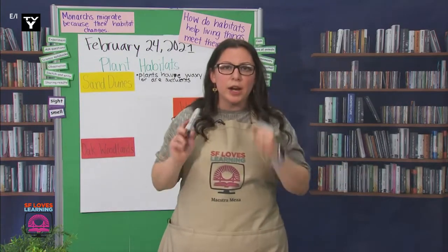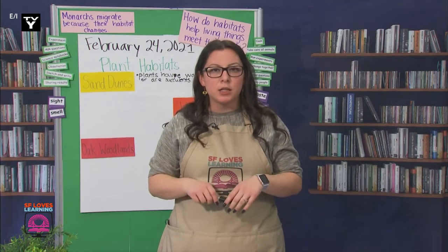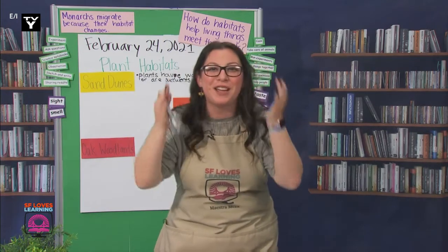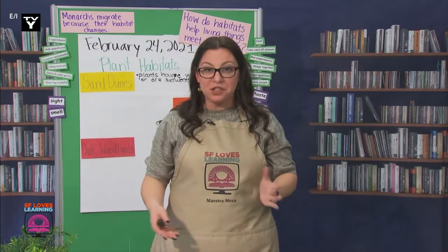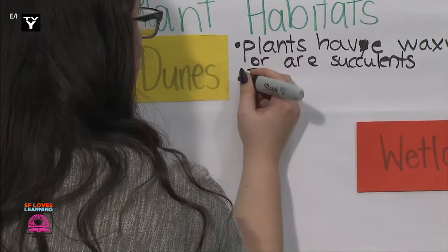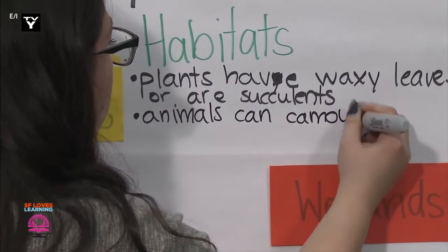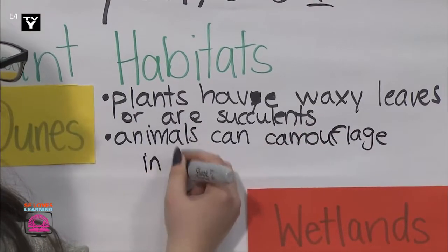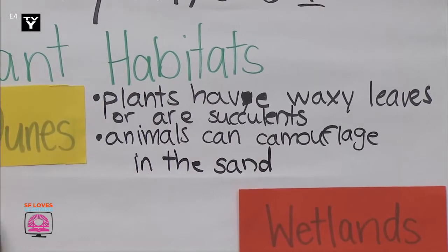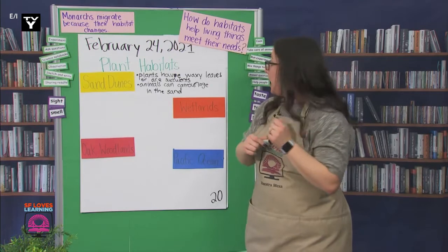All right. When I was doing my research, I also noticed that the birds that lived in the dune were a similar color to the sand. They were really hard to see. They were camouflaged. I almost forgot about that defense. Maybe we should write that animals camouflage in the sand. I think that'd be a great note. So plants have waxy leaves or succulents. Animals can camouflage in the sand. Remember, camouflage means hard to see because it's the same color. Animals can camouflage in the sand. Right. Great job, scientists. We should move on to our next habitat, wetlands.